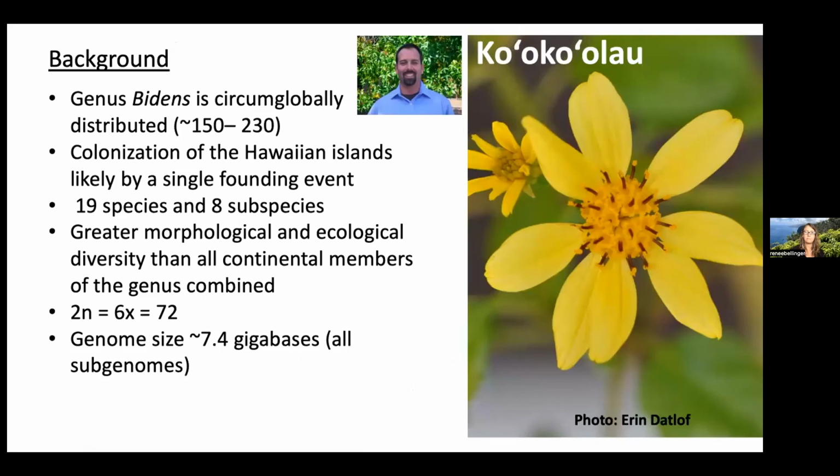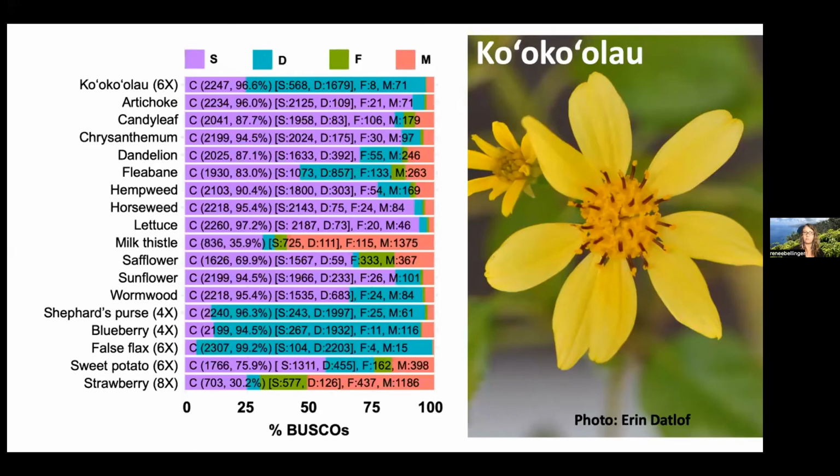And we were interested in this plant because the colonization of the Hawaiian Islands was by a single founding event. There's 19 species. It has this tremendous morphological diversity, more so than all the continental members of the genus combined. And so that's why we were interested in it for a genome sequencing project.